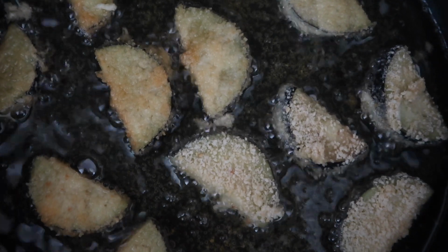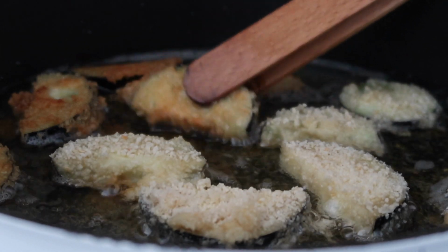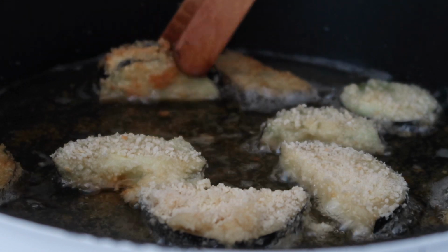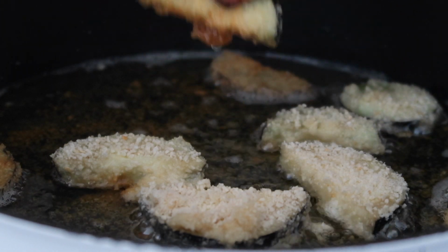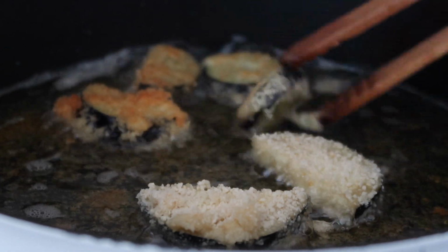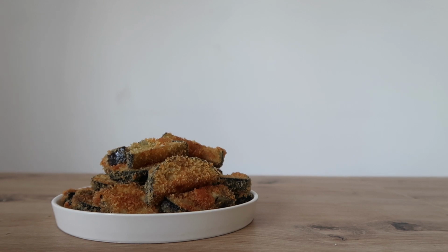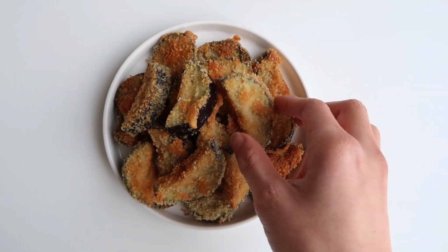I let it fry until it was golden brown on both sides and then put them on a rack for the oil to drip. And that was it, a delicious plate of eggplants fried to golden brown perfection. We love to see it.